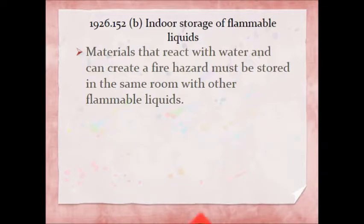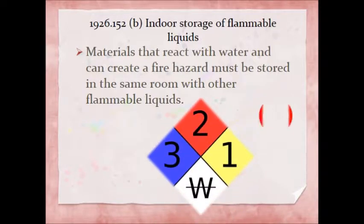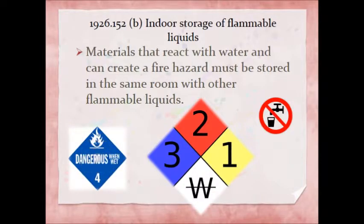Materials that react with water and can create a fire hazard must not be stored in the same room with other flammable liquids.